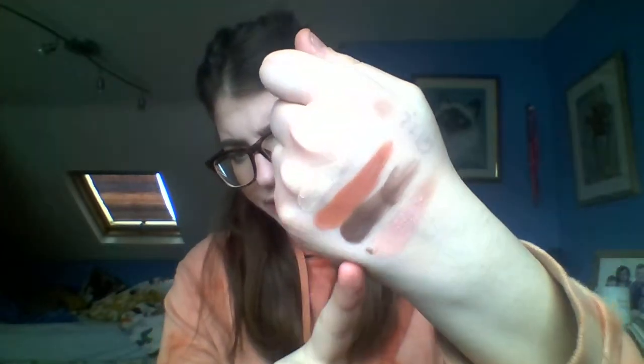And they are pretty pigmented. I did a couple of swatches there. Like if you can see there, that brown looks pretty patchy. This one's slightly darker than my skin tone. These two were obviously notably darker, and this one's about the same shade, maybe a bit darker, but you know, everything is. So I do like it.